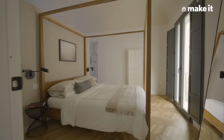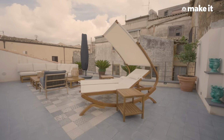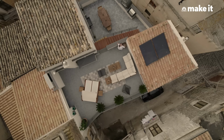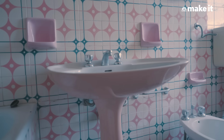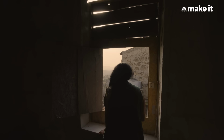I have never done a renovation like this in my life. There have been 4 million moments of frustration, exhaustion, contemplation. Of course, there's a catch. The 1 euro purchase is symbolic and just the start of more expenses down the line.